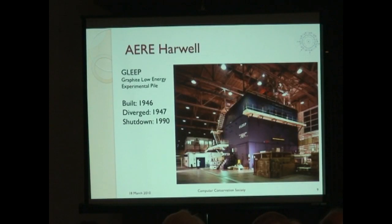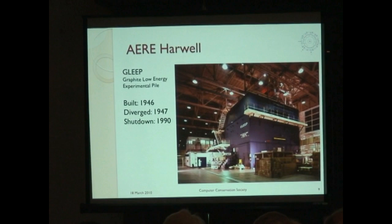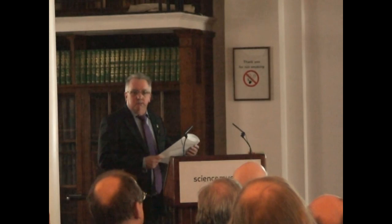1990 and became the standard source, and was used by NPL as the standard source for calibrating, particularly neutron counters. It's a desperate shame that that's lost. All of this is gone now. I can imagine putting a case together for that as a listed object, a listed building, and that's all gone, I'm afraid.